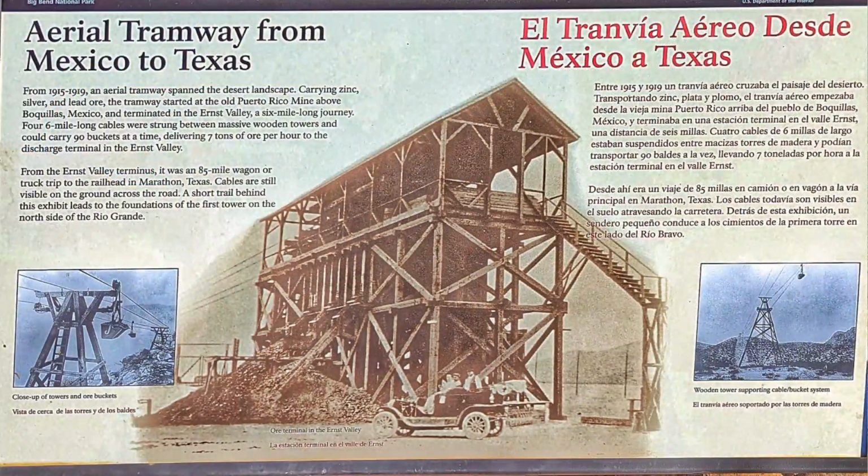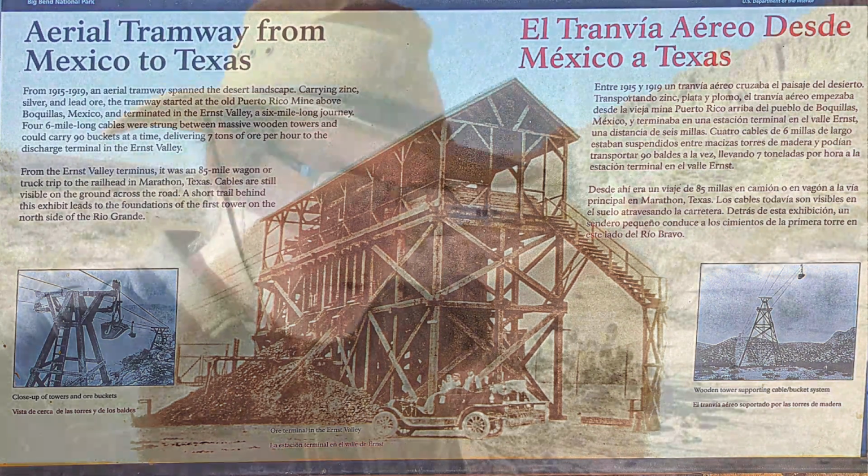I'll show you a picture here. And it went for 6 miles, carrying 70 tons of ore at a time, offloaded in a place called Ernst Valley, just right back this way, 6 miles away, and then loaded onto trucks or mule trains. This was back in 1915. And then trucked or taken by mule train up to the town of Marathon to the railroad, and then from there on the railroad to points where it needed to go to get processed.